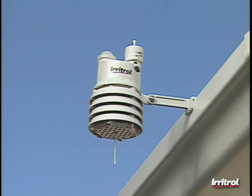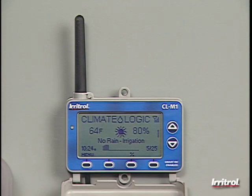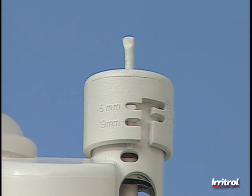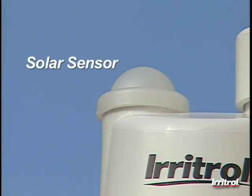Consisting of a wireless weather sensor and a receiver module that plugs into the controller, the Climate Logic Weather Sensing System is a very sophisticated solution. As you would expect, the sensor module has an adjustable rain sensor that prevents irrigation when rainfall occurs. It also includes a programmable temperature sensor to shut off the system in cold weather. And it has a solar sensor to monitor the amount of sun exposure, which affects evaporation.